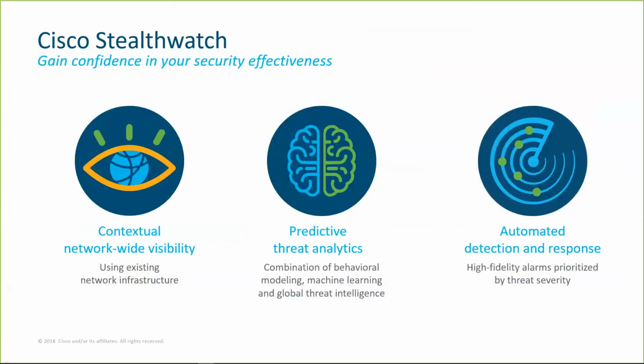You can't wait for someone to search for something and find it in your security team, if they even have the time and leisure to do that. We need to give you high fidelity alarms, put them right up front for you, prioritize them by threat severity, and allow you to take action on them.